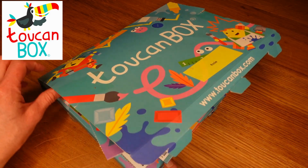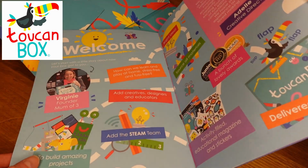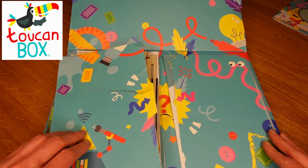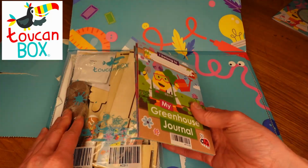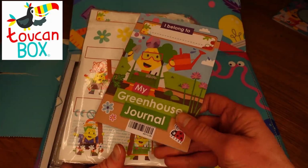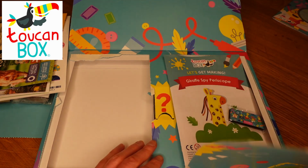Okay, so again, the Toucan Box is a nice convenient size that just fits through the letterbox. It comes with this activity book, which I thought was really good. It was jam-packed with lots of things for the kids to do. And then it comes with the 2 activities set out like this in either side of the box. You can open one side at a time. So this side was a greenhouse to make with some seeds to plant. And then the other side was a giraffe periscope.